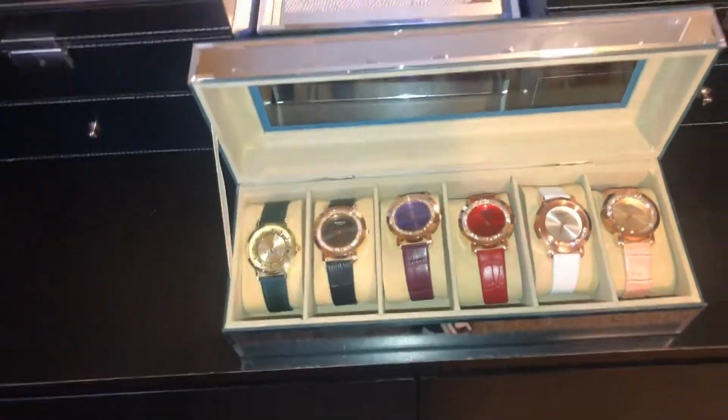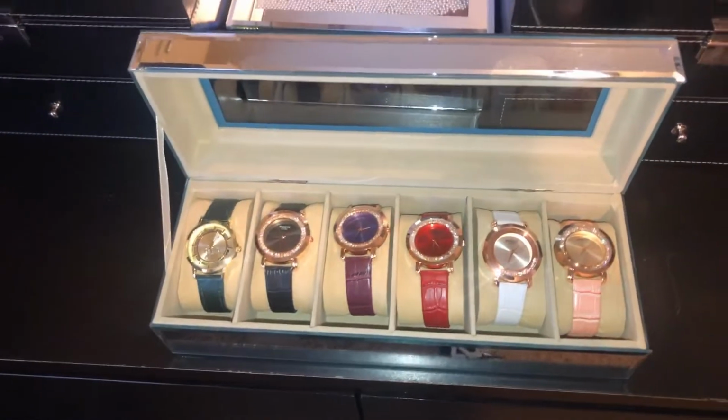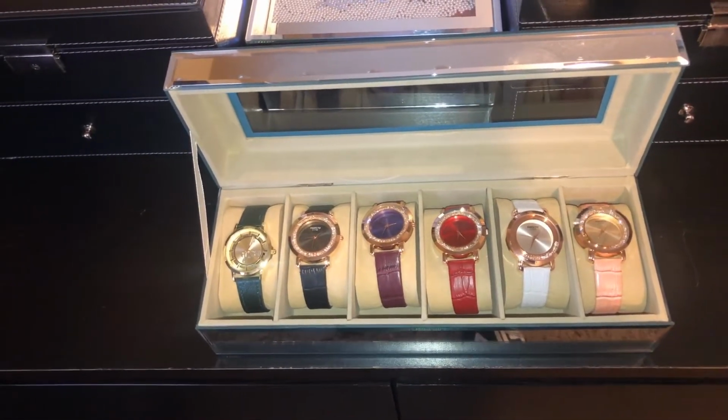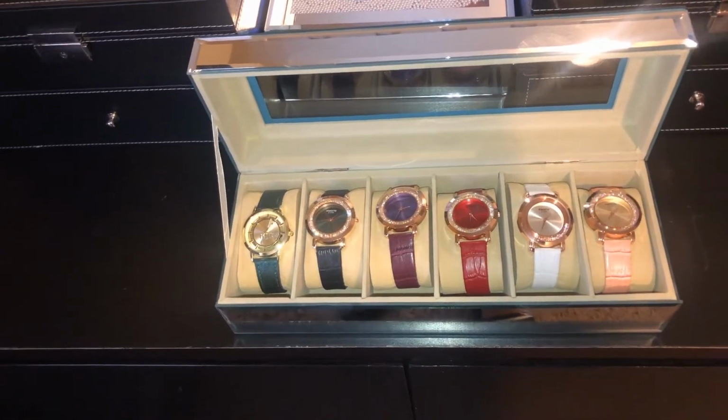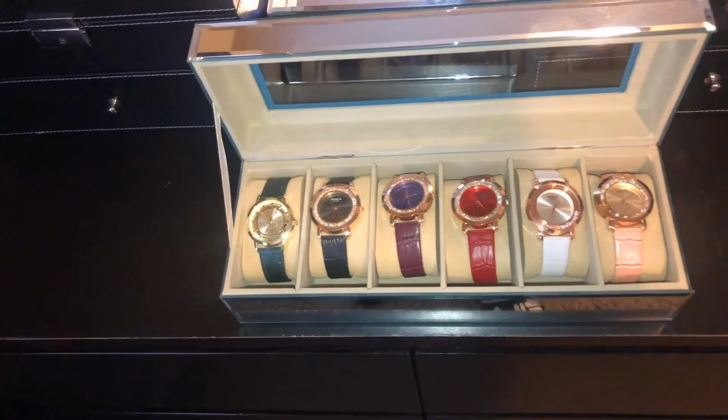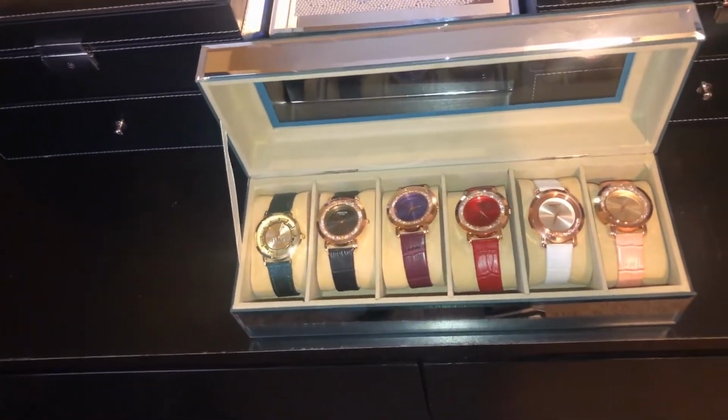They're so elegant and so beautiful. I had to get them. It was such a deal. Usually you think for nine watches to be such a price, I can't remember the price exactly, but it's a really low price. I want to say like $10 or $13. You think, oh, those watches are cheap, they're not going to work.